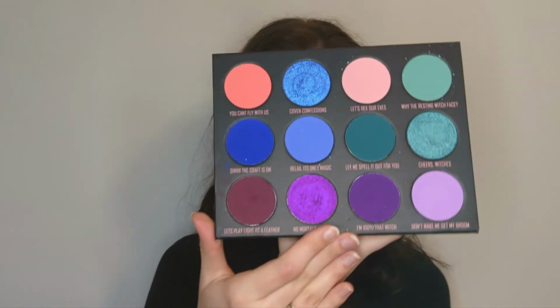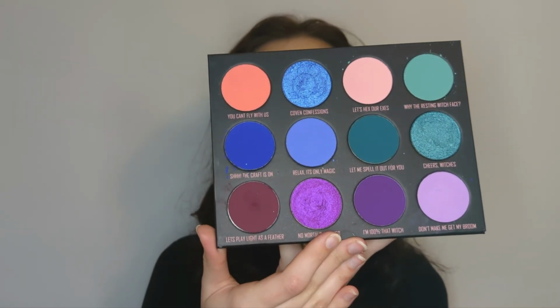But I do think that this color story is extremely unique. I think it's amazing for the fall and the winter time. I'm really excited to play with more of these shades and to do looks that aren't as monochrome. I know today I did a very monochrome type of purple look. That was just what I was in the mood for, but I'm sure I'm going to be doing other really nice colorful looks with this palette as well.